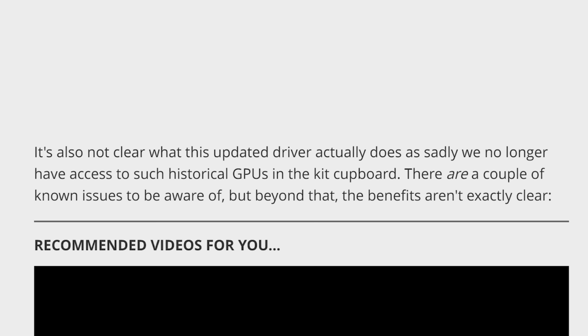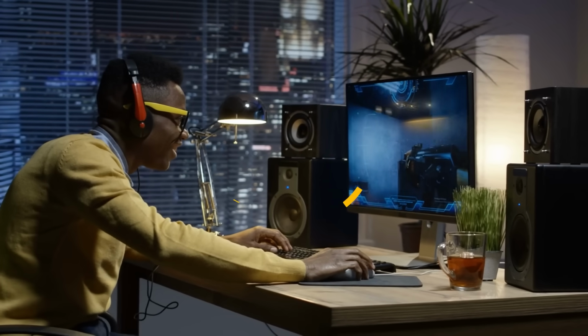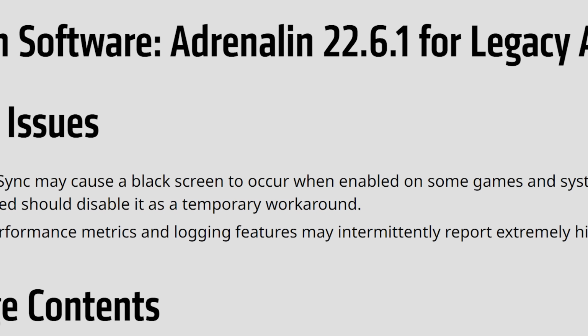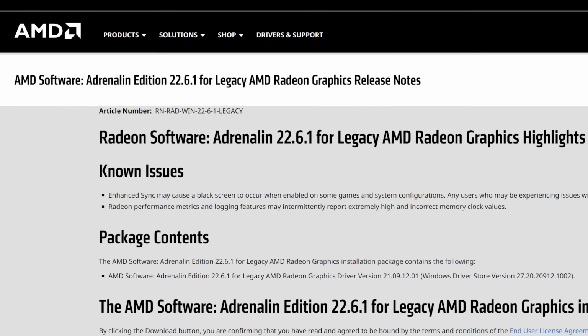Unfortunately, we don't really know what it does exactly, so if you're rocking one of these older GPUs, let me know if you notice any performance improvements down in the comments below. There are a couple known issues with the driver, so be on the lookout for those as well. But if you're still using one of AMD's older generations of GPUs, I definitely suggest installing the update.